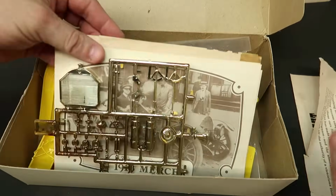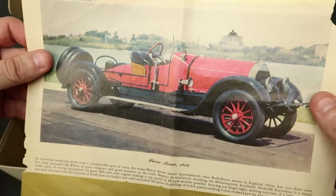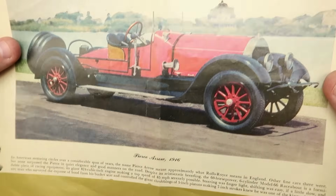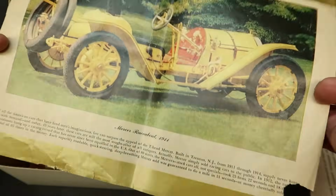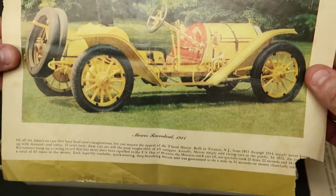What else is in there? Anything else? Oh gosh, here's another picture. Holy moly. Look at here. That's a Pierce Arrow though. 1916 Pierce Arrow. Oh, check it out. I promise you I haven't seen this stuff either. I promise you.